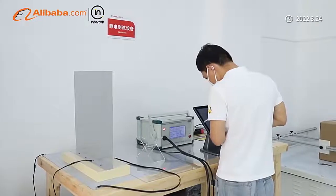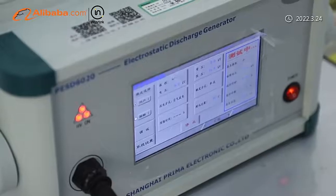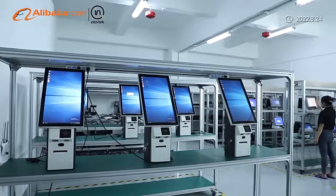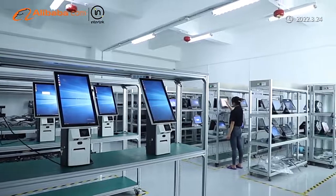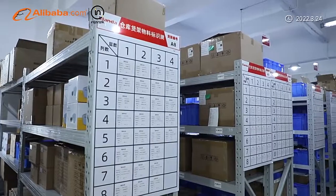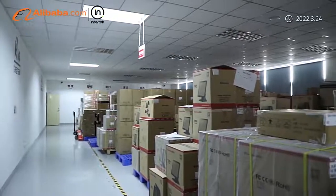Elanda has an experienced R&D team who can always provide satisfying customized service to our users, such as kiosks designed for different applications. Elanda warmly welcomes OEM and ODM orders from different countries to establish cooperation and create a bright future with us together.